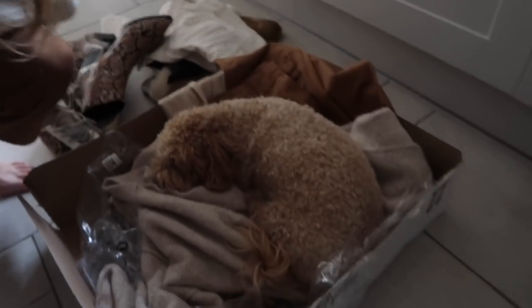Okay, so now that I've decided what I want to keep, Penny has literally gone to sleep in this box. Penny, I need to return those. Hello? That's my jumper she's laid on, luckily, not the actual clothes. So I need to return. So I'm going to show you how quick and easy it is to return that.